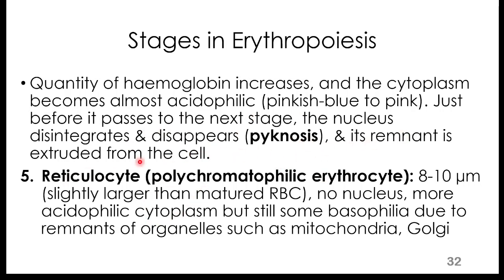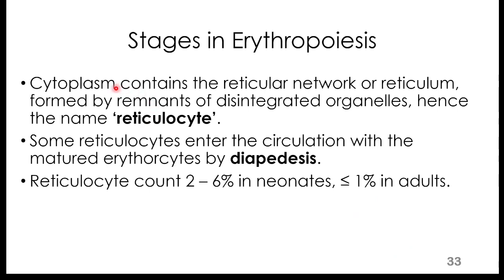All right. So the next stage after this is now the reticulocyte. All right. So it has no nucleus. So now take note that the nucleus is extruded, not in the reticulocyte stage, but in the stage prior to the reticulocyte. Right. All right. So the reticulocyte has no nucleus. The cytoplasm becomes even more acidophilic, right? But there is still some basophilia because there are still remnants of some organelles, right, such as the mitochondria and Golgi apparatus. All right. Now the cell is called the reticulocyte because the cytoplasm still contains the reticular network, like a net-like structure, formed from the remnants of disintegrated organelles. That's why it's called reticulocyte.